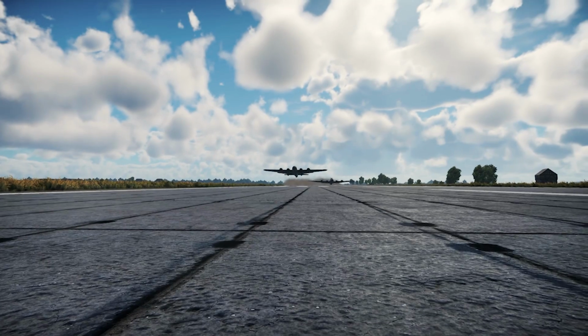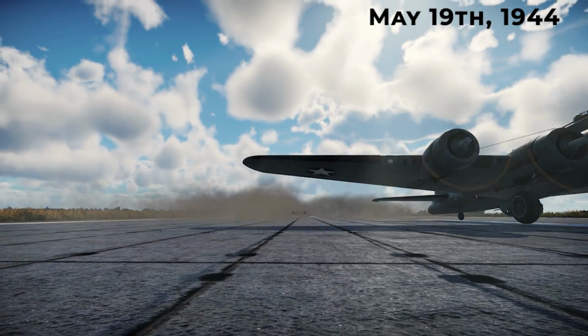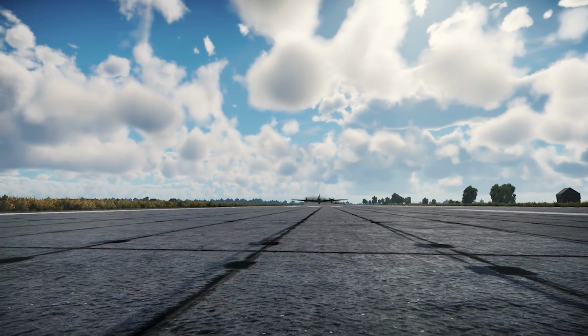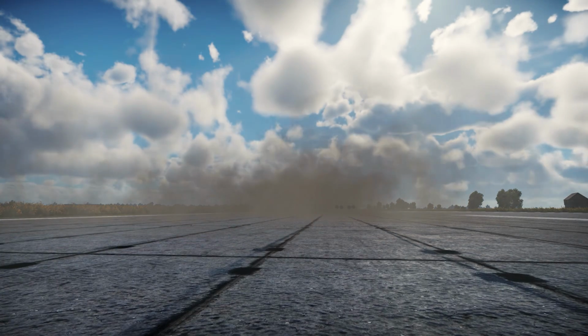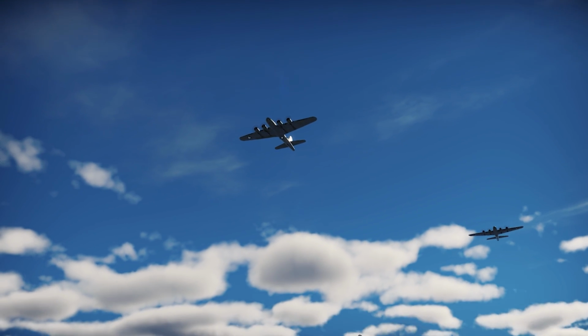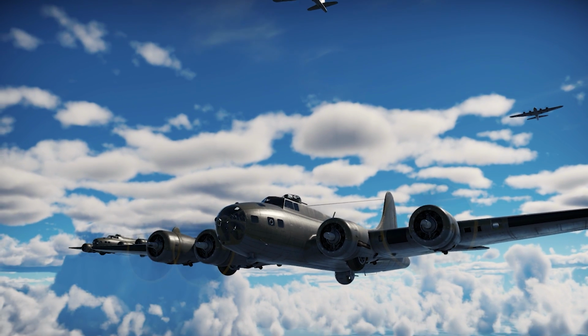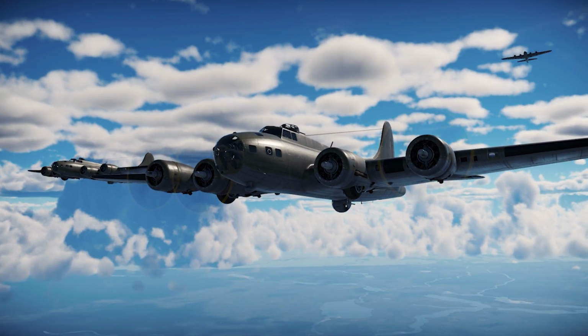One of the first missions that took place after this redesignation was on the 19th of May of 1944. This would be a raid that would hit Berlin itself with bombers from the 94th Bomb Group, which was made up primarily of B-17s. This was the primary American bomber during this time and was commonly known for being rugged and loved by its airmen. It was the perfect choice for the job.